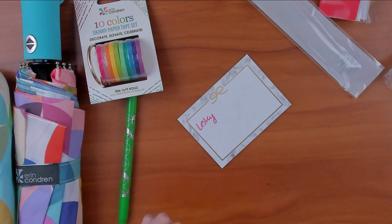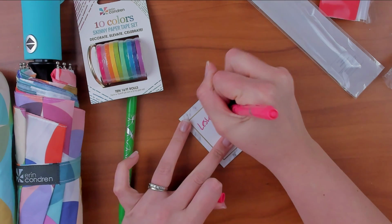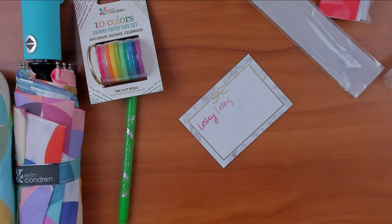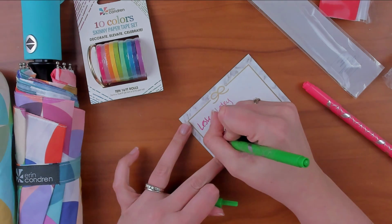My handwriting stinks, so oh well. So that was the bigger side. That was the skinnier side. That's awesome. I want to see the colors. We're color swatching now.